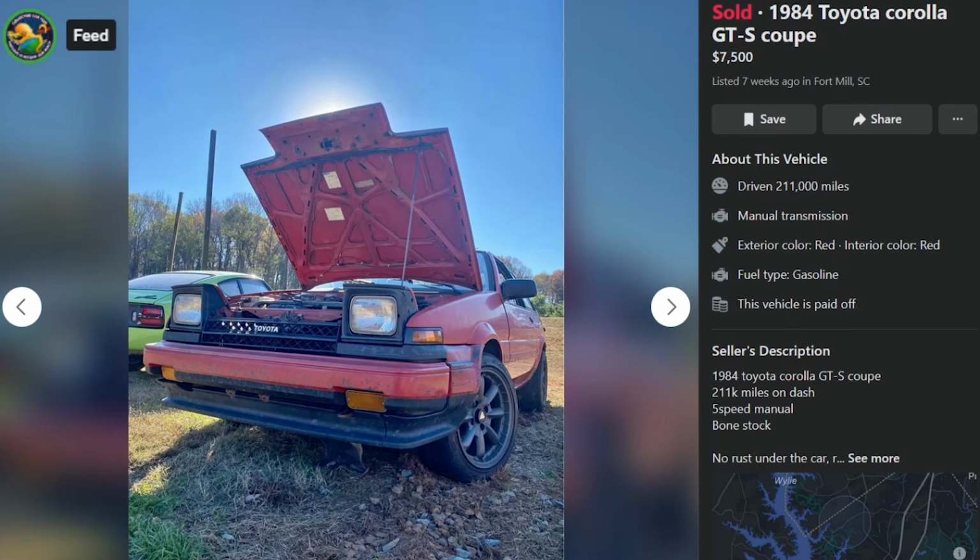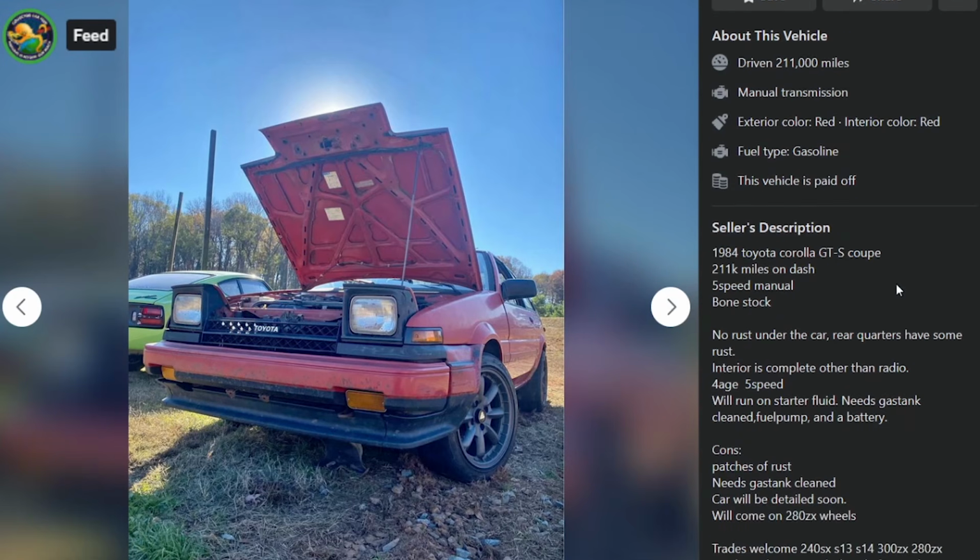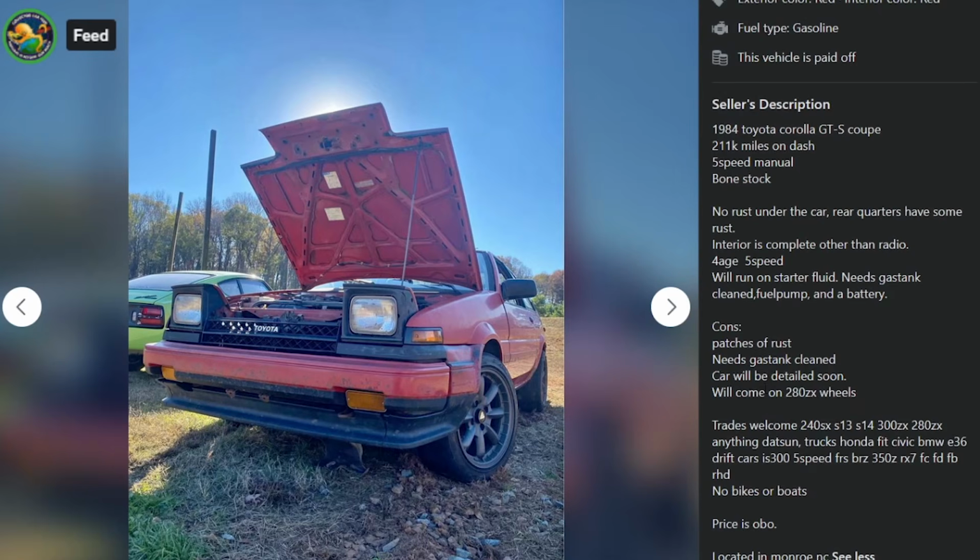Sold: 1984 Corolla GT-S Coupe, $7,500, seven weeks ago in Fort Mill, South Carolina, 211,000 miles. 1984 Toyota Corolla GT-S Coupe, 211K on the dash, 5-speed manual, bone stock, no rust under the car, rear quarters have some rust. Interior is complete other than the radio for a GE 5-speed. Will run on starter fluid. Needs gas tank clean, fuel pump, and a battery. Cons, patches of rust, needs gas tank clean. Car will be detailed soon. Will come on 280ZX wheels, listed as a con. Trades welcome: 240SX, S13, S14, 300Z, 280ZX, anything. Datsun, trucks, Hondas, Honda Fit, Civic, BMW. He wants a lot of different shit.